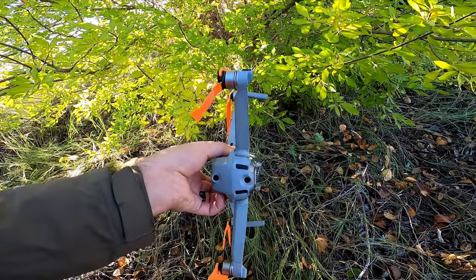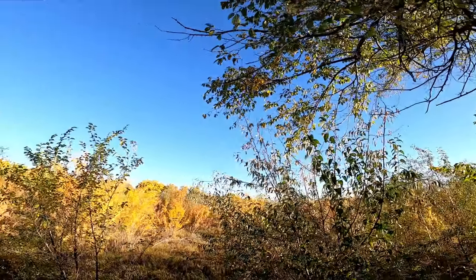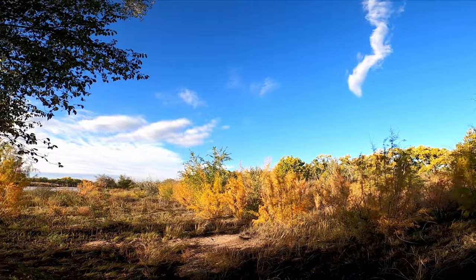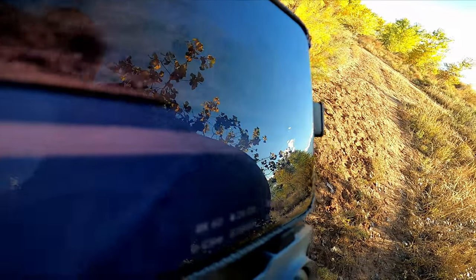Alright. Well, tree. Not many trees right around here. So I was just not paying attention to that one. That's why you always want to be looking at the drone while it's flying as well. Well, now I know. See if it has any problems taking off.